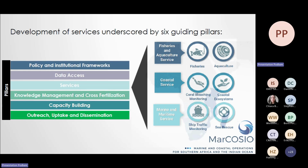And then I talked about how we would be sharing the knowledge to develop these services. And in that process, there's some capacity building involved, not just at a tertiary level, but also at an institutional level, managers and so on, at different spheres of government. And then promoting outreach, uptake and dissemination, which is part of phase 2, really, where we would be going on roadshows to introduce this kind of information to different municipalities and national and provincial governments.